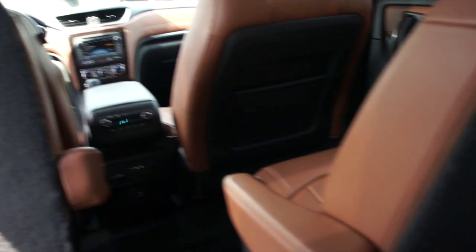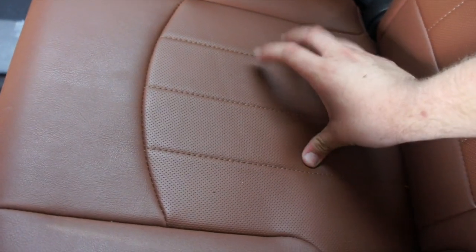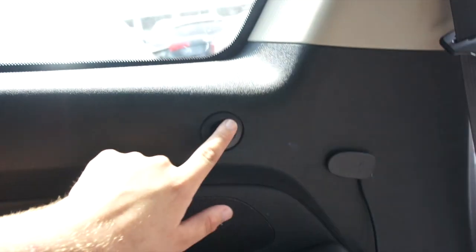And as you can see, I'm 6'2", I can fit back here. The seating is the same comfortable, nice leather as up front. Even the perforations do follow through on the third row, which is a nice touch. Cup holders, as well as storage on the side. Different tie downs, things like that, and your seatbelt guides as well.